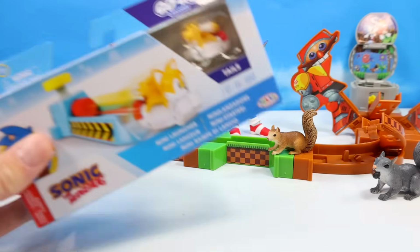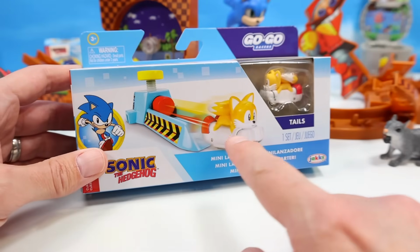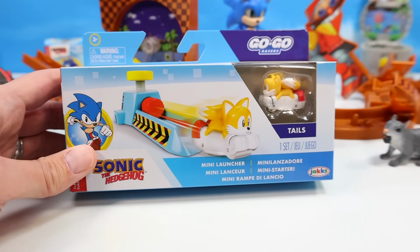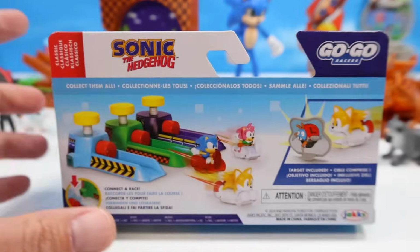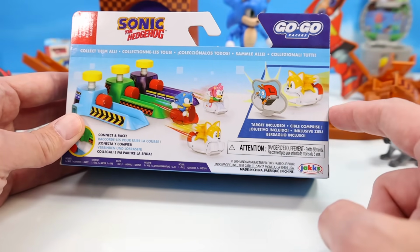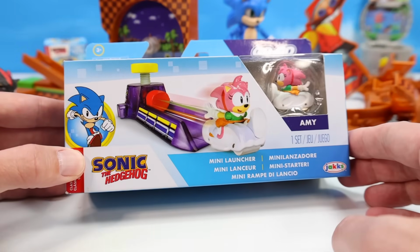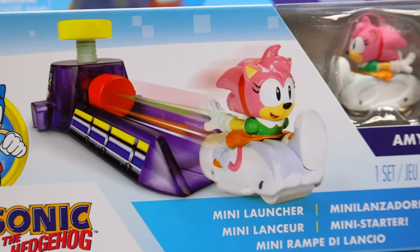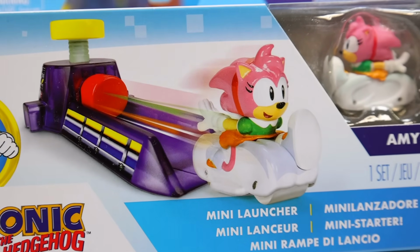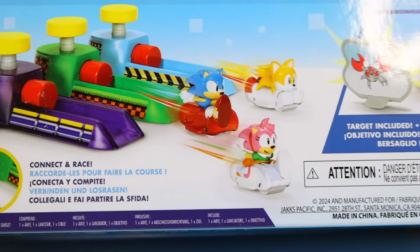So as for other Go-Go Racers available, we have Tails. Gotta have a Tails. I like how he's just sliding on his belly too with his paws up front. That's pretty cute. Maybe we'll open and test out Tails versus who. He's got someone to knock down, a Motobug it looks like. Amy's here. Amy's really fun. Now she's actually in an appropriate running stance. You can see she's actually got her spin speed legs moving in the appropriate manner instead of sliding on her belly. And she's gonna knock over, it looks like a Krabby.